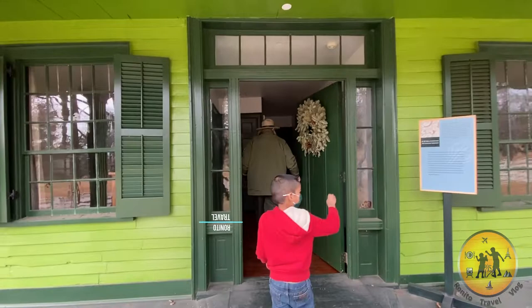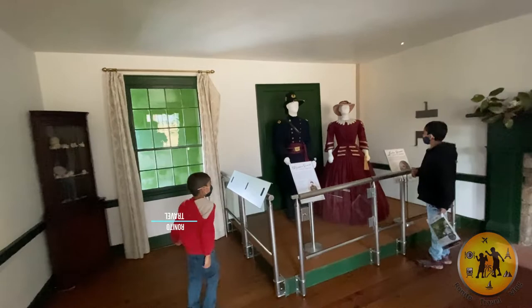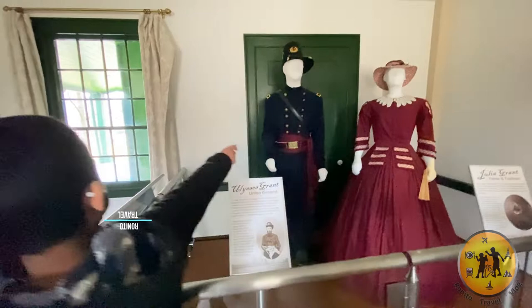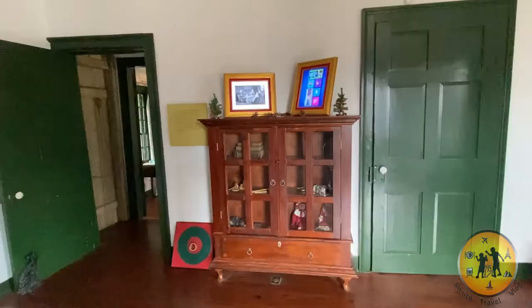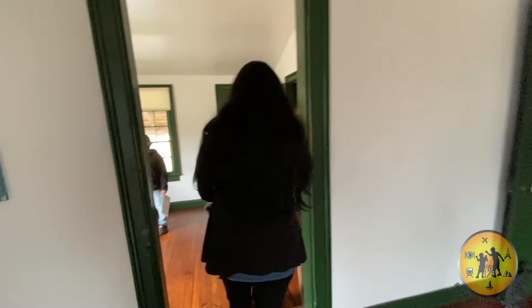That's a copy of a dress that Julia wore. You can see her in the picture. That's a copy of one of his uniforms that he would have worn. And then here, watch your step going down. That's a kitchen, the caretaker's wife's. Now these are the types of toys that they might have played with. That is on the stove. That's like a toolbox. That's a stove, a cast iron stove.